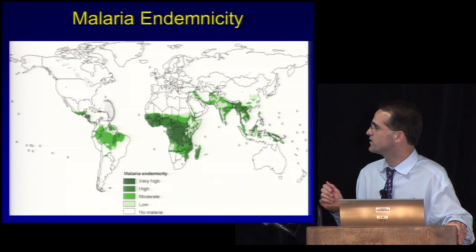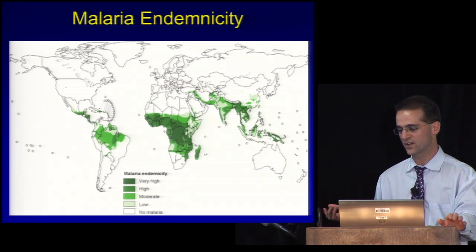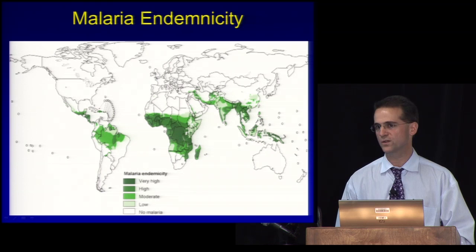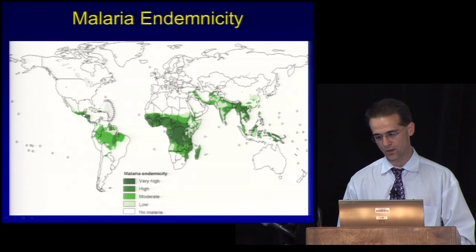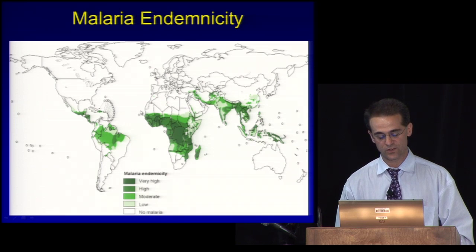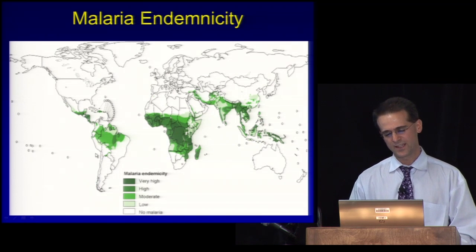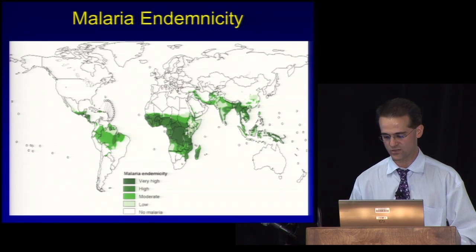And I just wanted to show you this. This is a really nice map of where malaria is. So basically, it's in the tropics, but the darker areas are the most highly endemic parts of the world for malaria. So especially tropical or Central and West Africa has the most malaria. And Southeast Asia and Oceania also has quite a lot of malaria. Although there is malaria in Latin America, especially in the Amazon and some of Central America, it's quite a bit less, orders of magnitude less than in Africa or even in Asia.